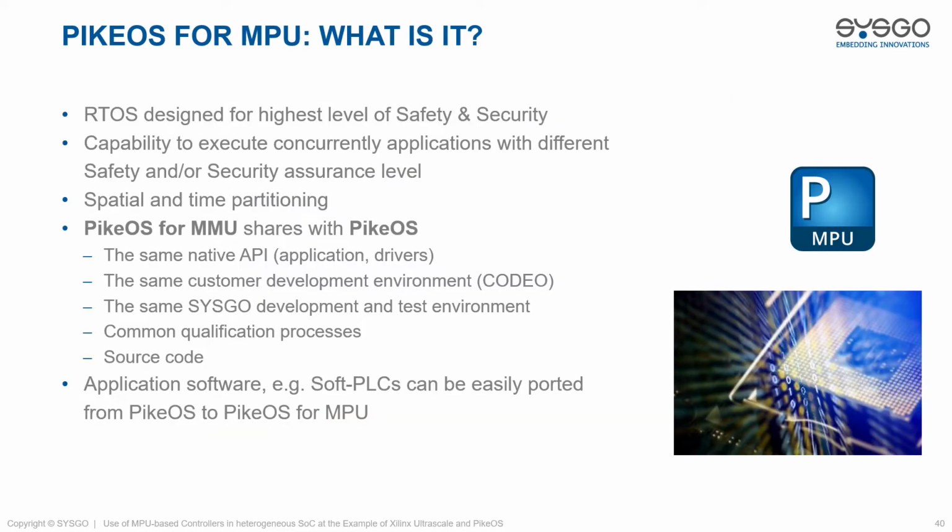So PikeOS for MPU is like its bigger brother. PikeOS Classic is designed for the highest level of safety and security. It also has the capability to execute concurrent applications with different safety and security levels, mixed criticality. It has time and space partitioning, and it shares the same native I/O and the same customer development environment, CODEO. The same qualification processes can still apply, and both operating systems share about 80% of the same code. Existing source code that you have can easily be ported from PikeOS Classic to the new PikeOS for MPU.